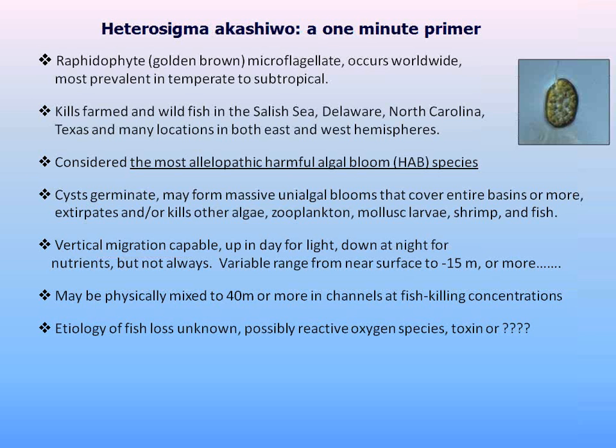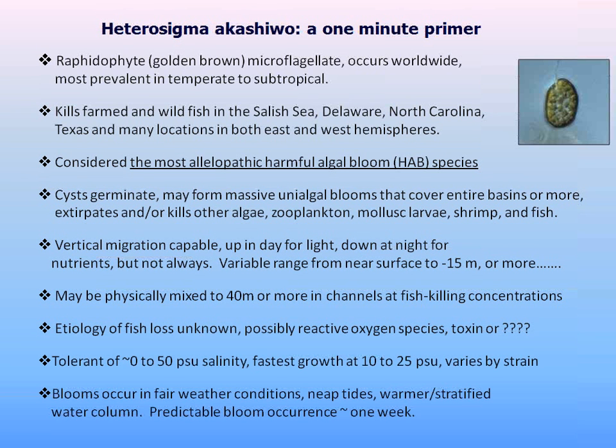The etiology, or cause, of fish loss is unknown. It's been theorized that it's reactive oxygen species, such as hydrogen peroxide, or that there's a toxin. In Japan, they think they found brevitoxin, a very lethal fish toxin. But there is some work going on right now in the Puget Sound area that's trying to figure that out. It is tolerant of all salinities, however, it grows fastest in brackish water. And it's complicated because of different strains, at least six in the Salish Sea.